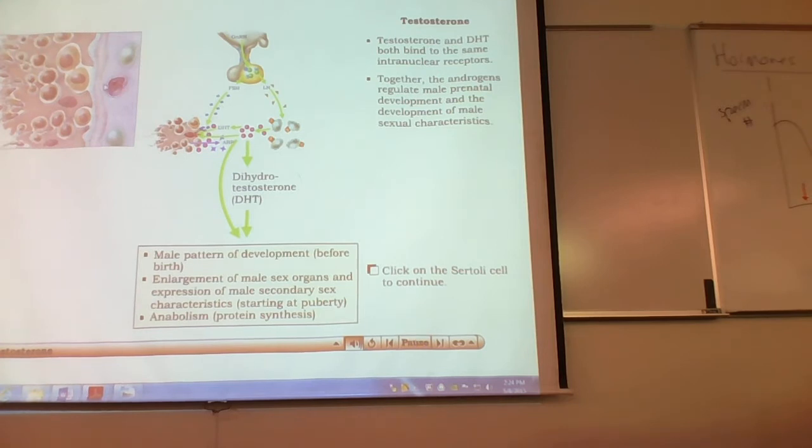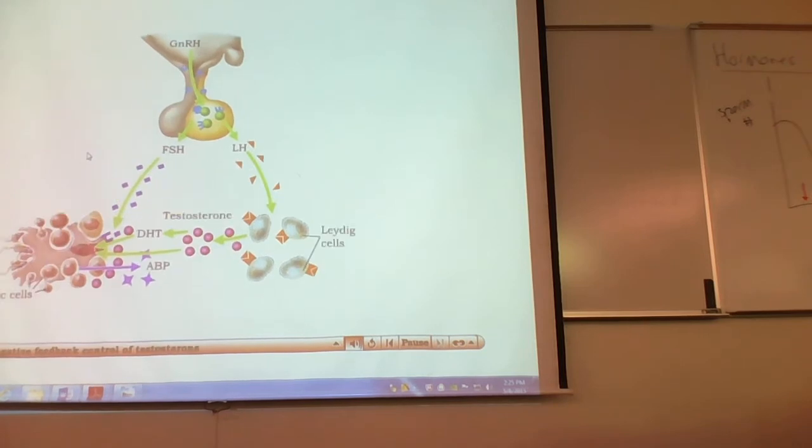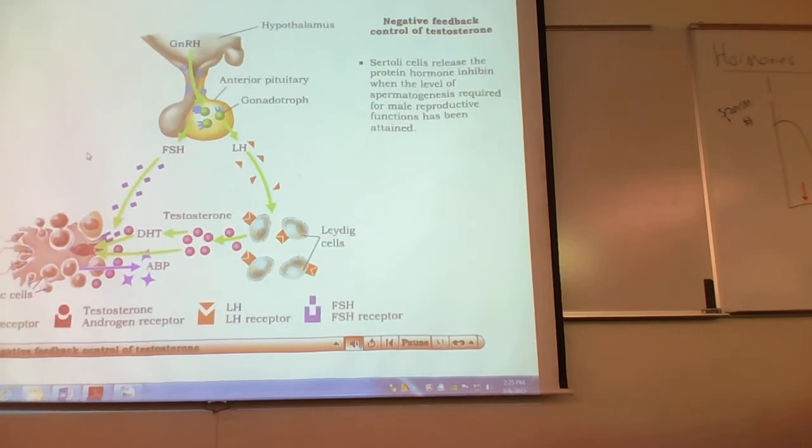Click on this fertility cell. That was here. Which was it? There it is. Sertoli cells release the protein hormone inhibin when the level of spermatogenesis required for male reproductive functions has been attained. So let's read that again.